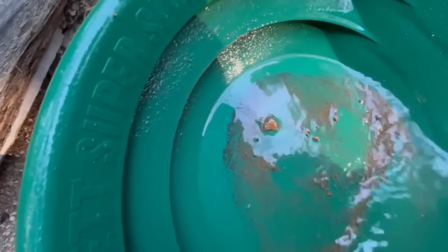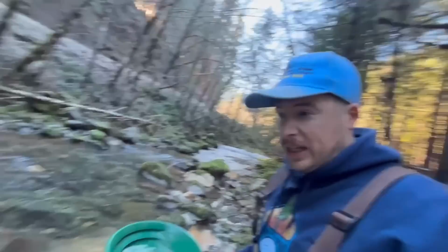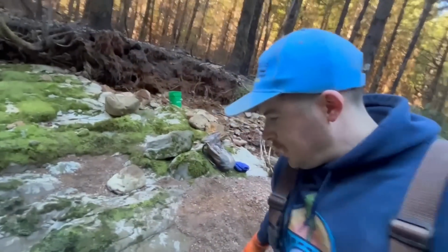And it's about the same as the other pan, but still 5 or 6 little colors a pan. It's good enough for me. All right, onward we go.